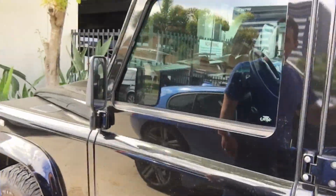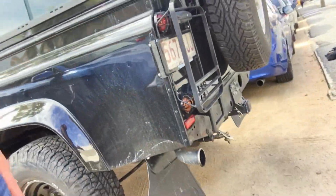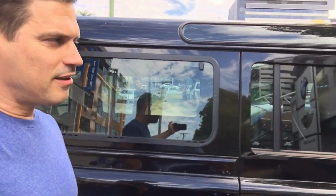Now, the other thing about these Defenders is that here in Australia, you can pick them up for about $5. They're not as expensive as they are in the United States. In the United States, if you were to try and get a hold of an NAS Defender, you're gonna pay around $100,000 and up. I believe that's the current market price. But here, you can get them for $5.